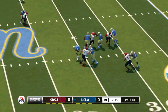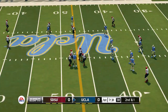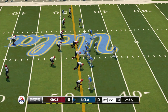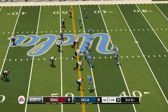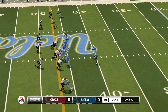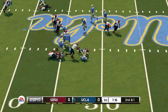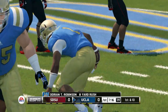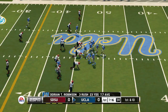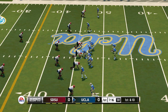He's on the run. Runs with it, and he's got room. Slides down to the ground. Up the middle for a nice gain. Good run by the quarterback. The thing that impresses me is the decision-making. He sees it opening, decides to turn it upfield, and gets a nice gain and a first down.